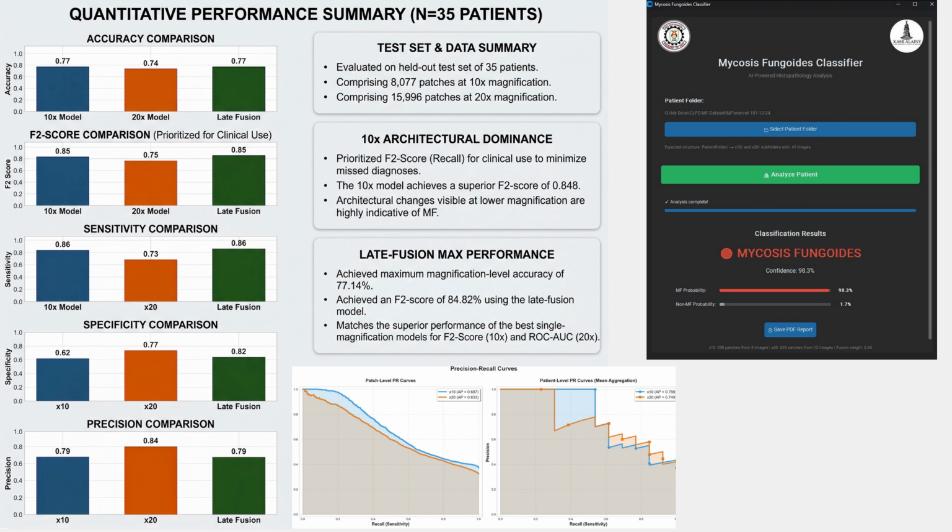The results, as we display here, for the late fusion model: an accuracy of 77%, an F2 score of 85%, and a very good sensitivity of 86%, which is very important for our research, because MF is a very deadly disease, and we were very careful not to miss any case. So we cared about sensitivity and the F2 score, 85% and 86% sensitivity.